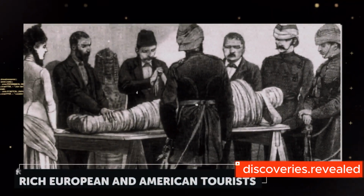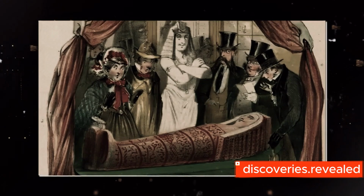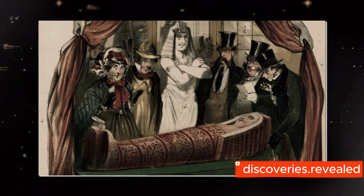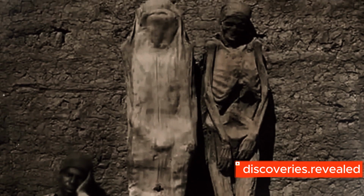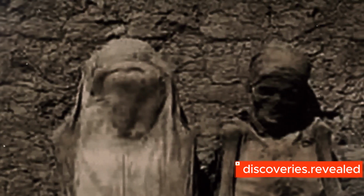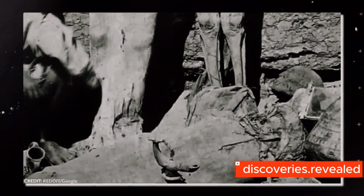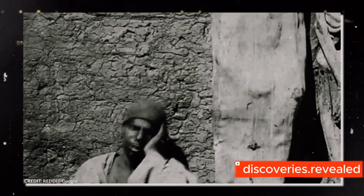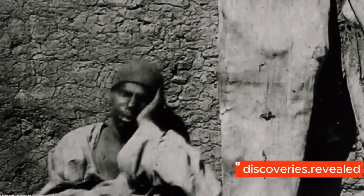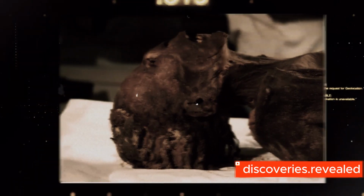Rich European and American tourists who went to Egypt could buy skeletons from street vendors, which is something that we would not do today. Following the purchase of a mummy, these wealthy individuals frequently held mummy unwrapping parties, events where a mummy would be revealed to the public. The rich and powerful saw these events as an exciting and unique form of entertainment, but that wasn't the end of the strange things people did with mummies.